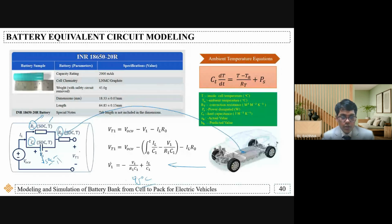So what will be the R value and what will be the C1 value? What will be the R naught value? Because your battery should behave under a wide variety of conditions, it may be the Arctic zone or it may be the desert zone. So what I did, I estimated the parameters for different types of electrical equivalent circuit models.